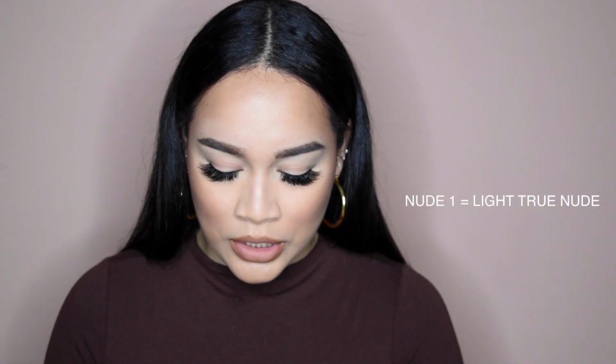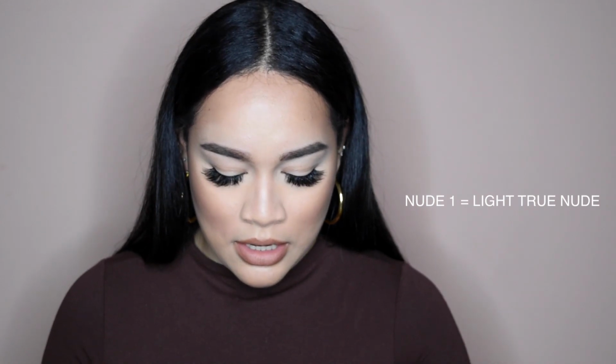First shade I want to show you is obviously Nude Number 1, which is a very, very light nude lip liner. I want to say, yeah, it's definitely lighter than the NYX Nude Beige. It's right here. It's a very subtle peachy brown, I would say, because it's not very warm and it's not very light. But yep, that one's a fave.